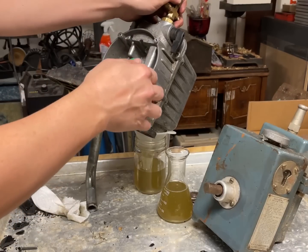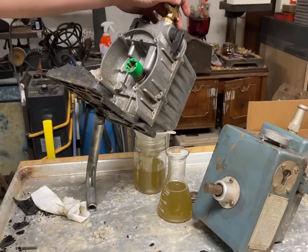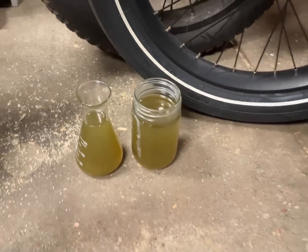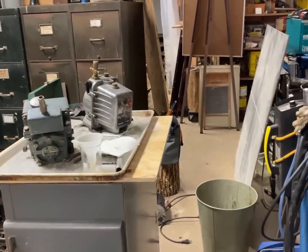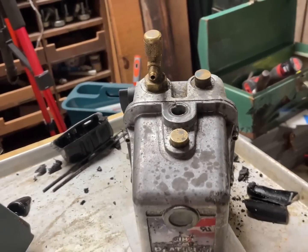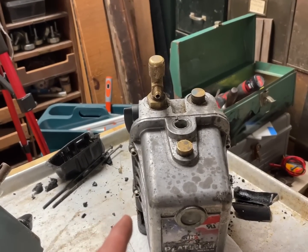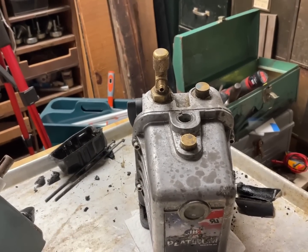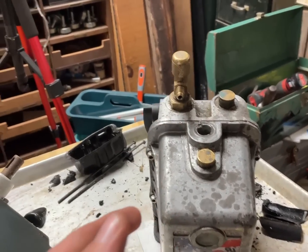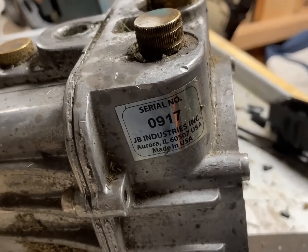Oh yeah, this had been mowed around a number of times because there's just grass everywhere. There's even grass in the oil. We got the oil out, at least what was left. And now to open up this housing and see, is there anything obviously wrong with it? I could see that maybe it just needs to run at a high RPM compared to turning by hand, because I did feel something of a compression, just not very much. Some serial number 0917.